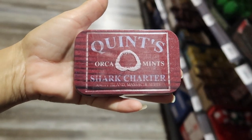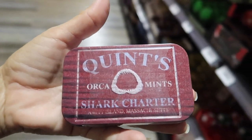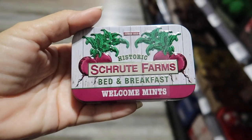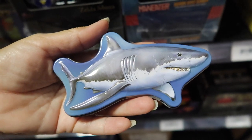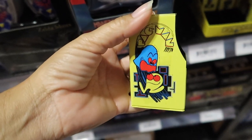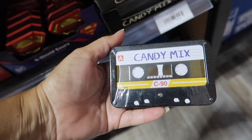$4.50. Quince Mints. We're gonna need a bigger boat. I think that's what he says. That's Scott's movie. He loves that movie. Schrute Farms. Not sure. I'm sure that's a TV show that I'm not aware of. These are sour orange flavored body parts. Oh my god, look at this. That is a pretty neat little tin.